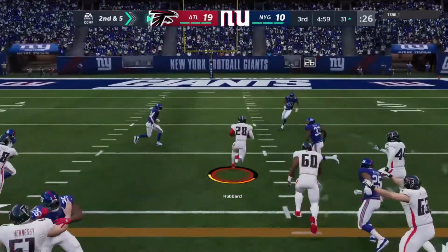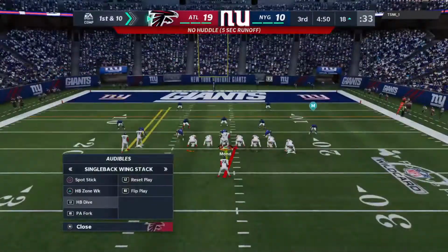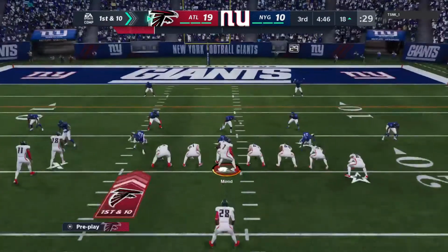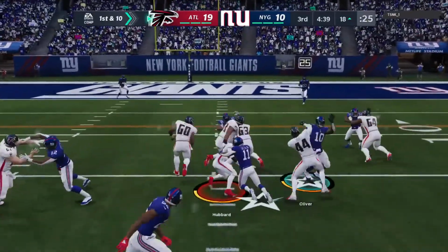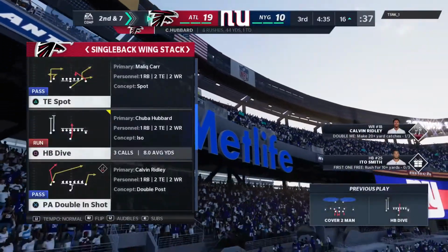Now a handoff here to his running back. And inside the 20 before he's brought down. A gain of 13. It's a 1st down. Jamal Wilkes. A gain of 13 yards. And a Falcon 1st down. Then he'll give it here to his running back. He'll get forward for 3 down to the 16-yard line.